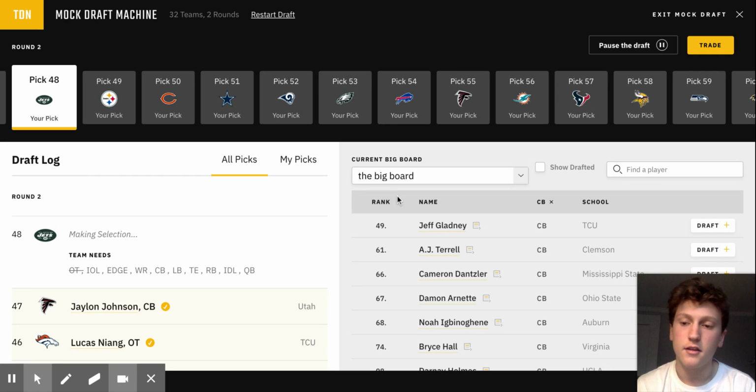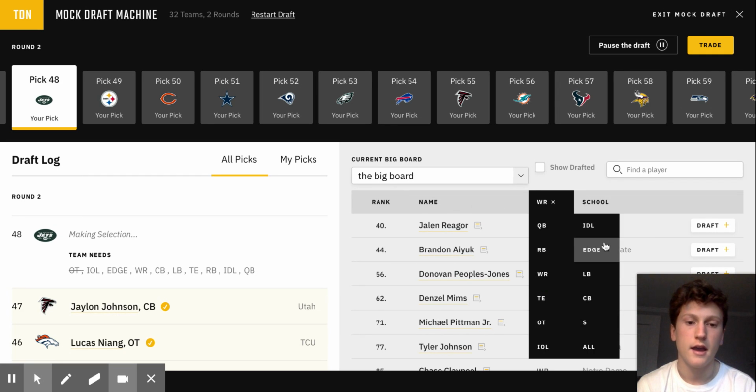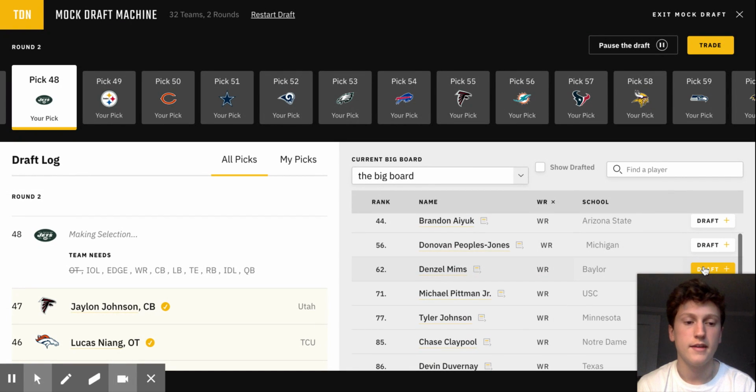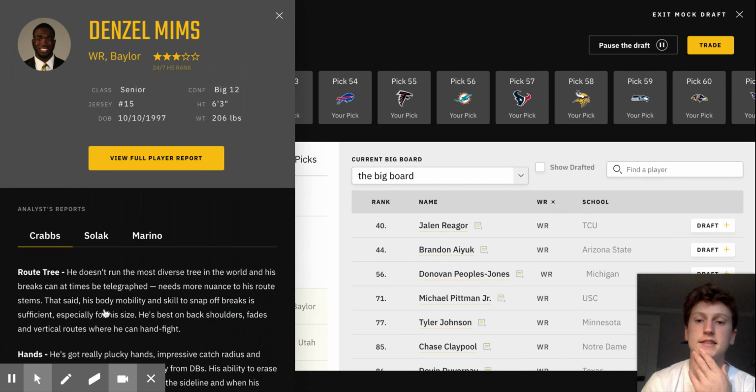At 48, the Jets have to go wide receiver to me here, and it's going to be... oh, this is tough. I think they're going to go Mims. I think Mims' stock is going to continue to rise. He's one of the better wide receivers in this class. He is 6'3", 206 pounds. I think he ran a 4.39.